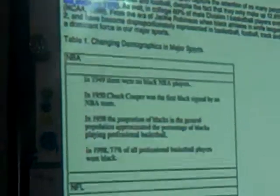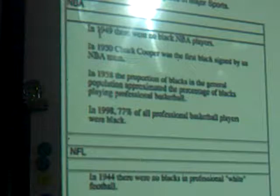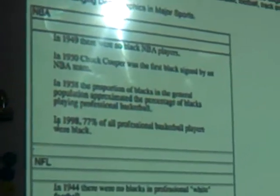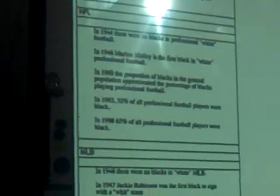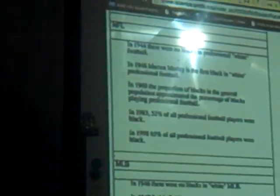Observation. Oh, look, I'm so excited because there's some tables here. So in the NBA, it went from 1949 with no black players to 1998 where 77% of professional basketball players were black. Similar statistics in the NFL. In the baseball league. Huh, look at baseball. 1946, there were no blacks. 1998, 15% were black. Huh. But in football and basketball, there's significantly more.